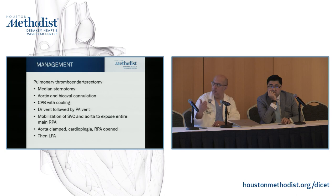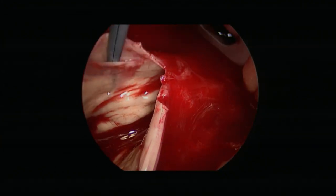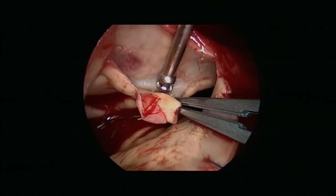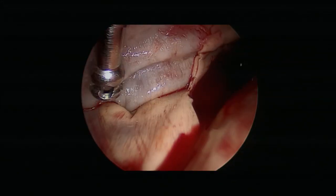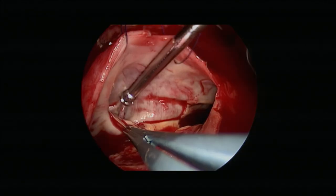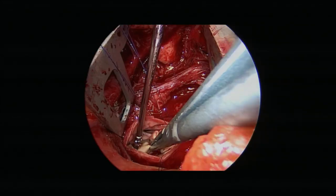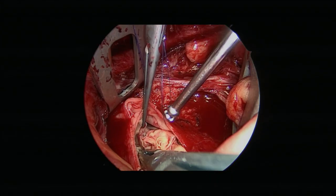So we can go ahead and show the video, and you'll see here that the heart's been arrested, and we're now in the right pulmonary artery, and the whole key to the operation is achieving the right plane. You don't want to go too deep, as you see I did in that upper left corner. This is what you should see, sort of a silvery plane, and then develop that plane. And it's just a matter of being patient, and you tease it out. Here we're going into the lobar branches, and soon you'll see us going down into the segmental branches.